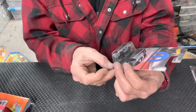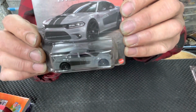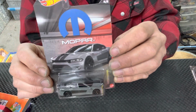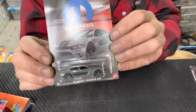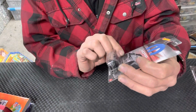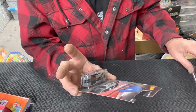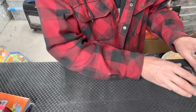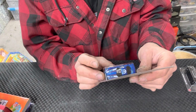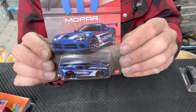2015 Dodge Charger SRT. Now that one's a nice model. Pretty cool. Something you see on the streets every day. Seems like when I go into town, everybody has one. But there it is, the 2015. And last but not least, number 5 in the series, the Dodge Viper, which you don't see these on the street too often.